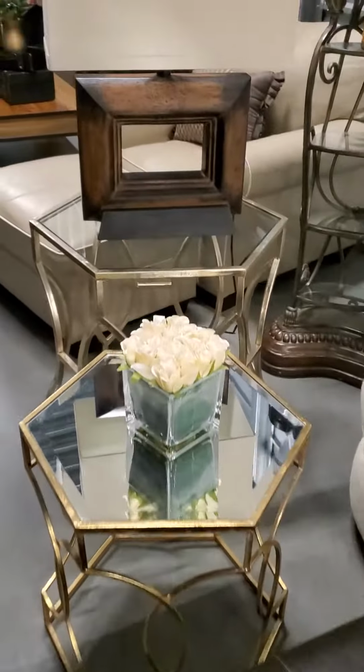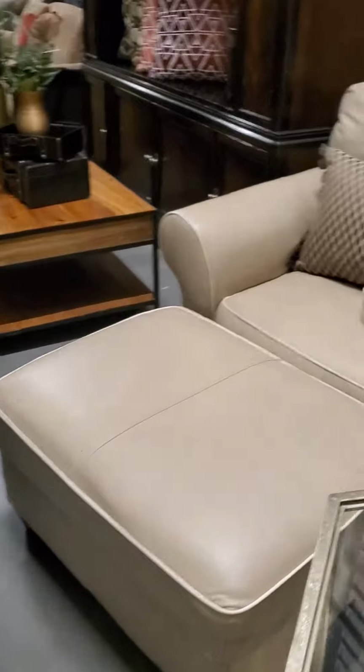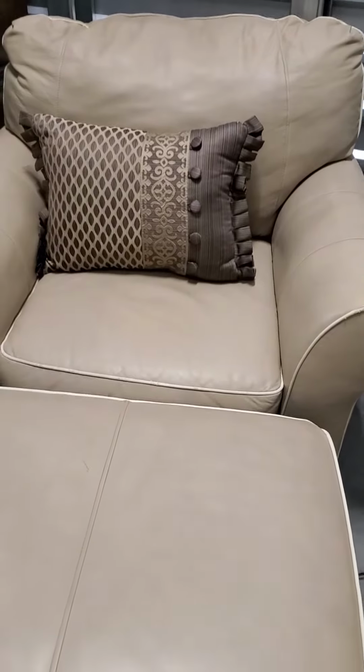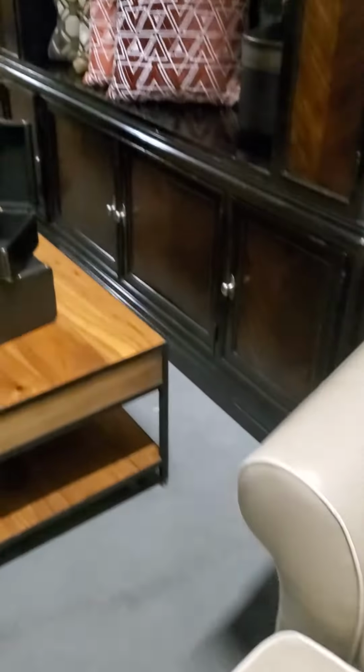And I just want to go in a little bit. I know this video is a little long, so I want to hurry up and get through to our newest piece, which is this beautiful chair and ottoman. It's all leather with that beige trimming, really, really cute.